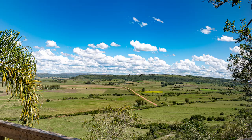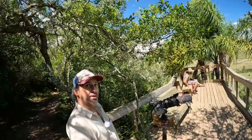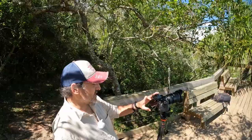What I've been doing here is trying to take another photo more to the right, so in this way I can get the whole scope. My idea in the end is to get a huge image.